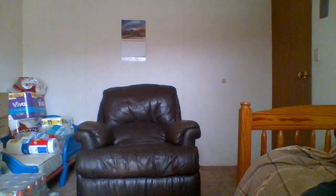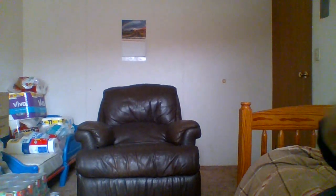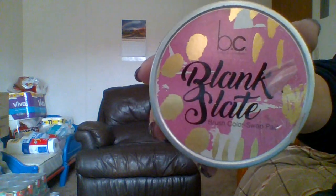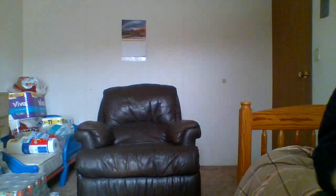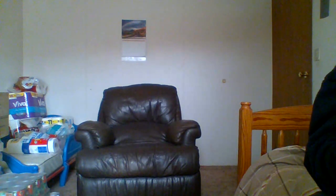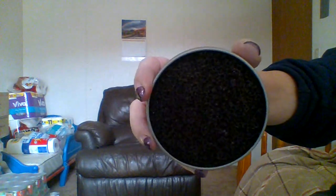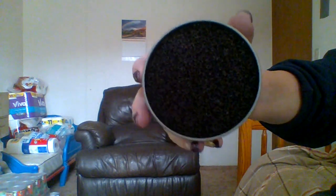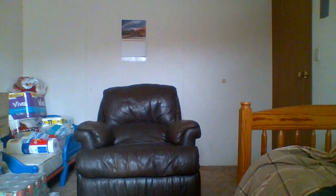Okay, so the next thing I have is this. This is for eye colors, Blank Slate. It removes eye color off your brush when you use it, and it works very well. It's simple and easy to use. I've done a video on this. You just wash this, take this out. It's a rough sponge. You take it out, wash it in soapy water, let it air dry, put it back in here. It works great.